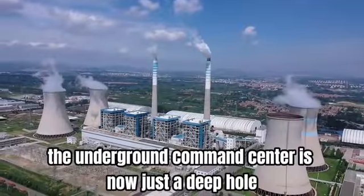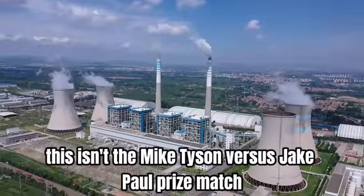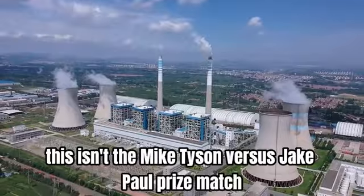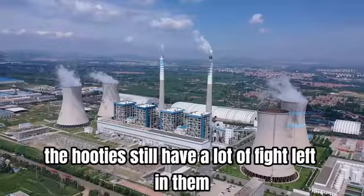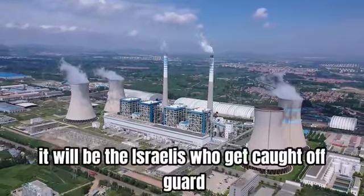The underground command center is now just a deep hole. But this isn't the Mike Tyson versus Jake Paul prize match. The Houthis still have a lot of fight left in them. And this time, it will be the Israelis who get caught off guard.